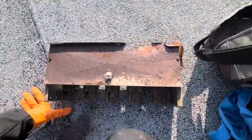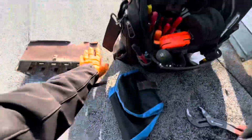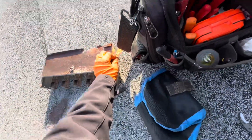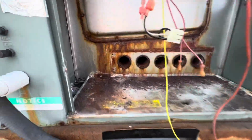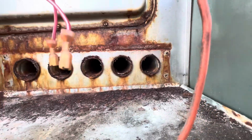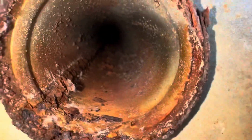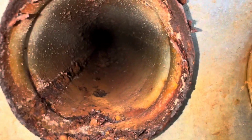Okay, so pulled our burners out, a burner tray, a little tape fix for rollout. And here's the tubes of that heat exchanger, which is pretty brutal. Shine my flash down in there. It's in rough shape.